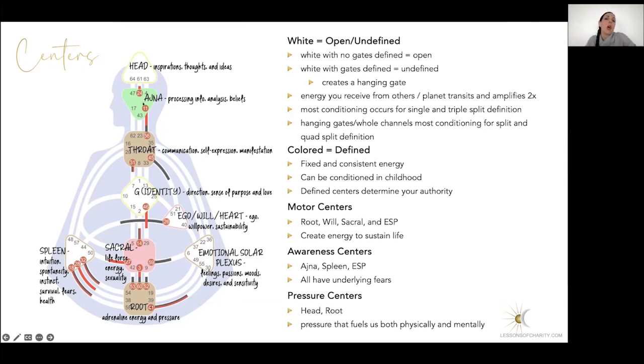So now you'll see here the gates. How do the centers get defined? They get defined because one gate is connected to another and it creates something called a channel. So you see I have 1, 15, 6 and 36 here. That's why these centers are colored in. Now, where you see gates that don't have their other friend, their other homie, it creates something called a hanging gate.